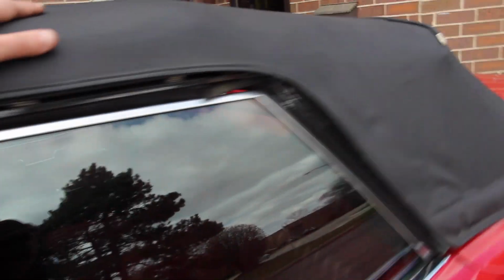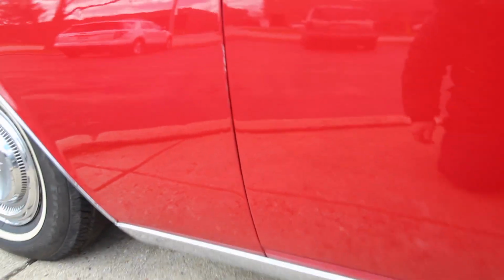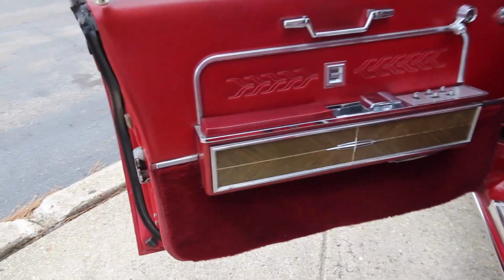All the trim is very nice throughout. The top is in very nice condition and does work. I will show you a video of it going up and down. Glass back window. Another little mark right there. And then a couple chips here must have rubbed at some point and they realigned it and touched them up. All the glass in the car is in very nice condition. The windows do work as they're supposed to.